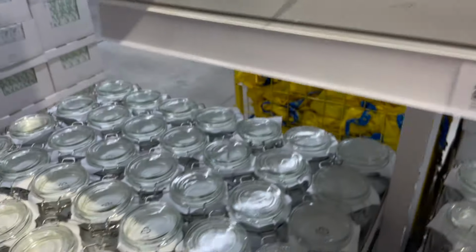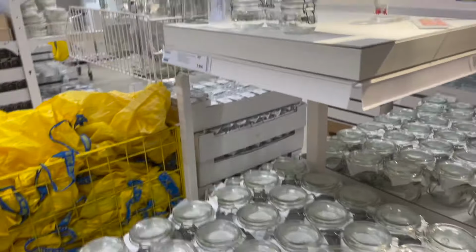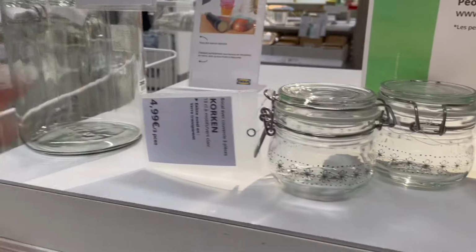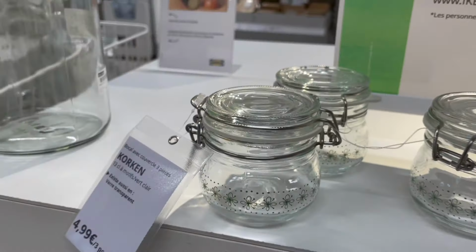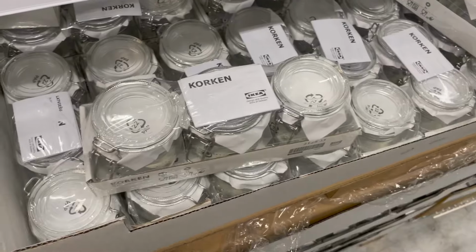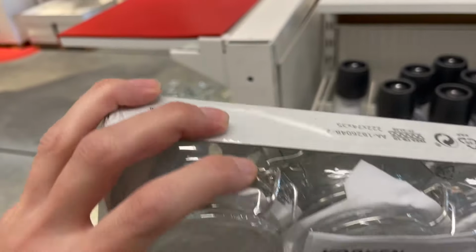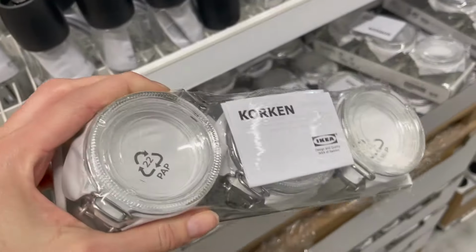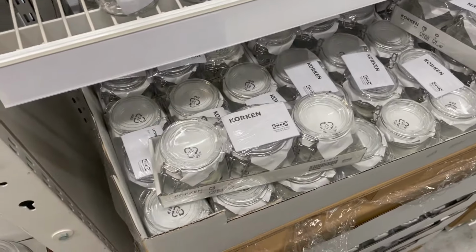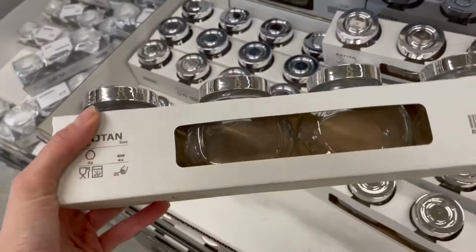I had bought many of these a couple of weeks ago because I thought it would be nice to put spices and herbs in the cabin. But then when we unpacked them this week, it turned out they had all these little decorations on them. So I made a mistake and I had to go back and return them and also try to see if they had blank ones, which they don't. So I'm going to go for these.